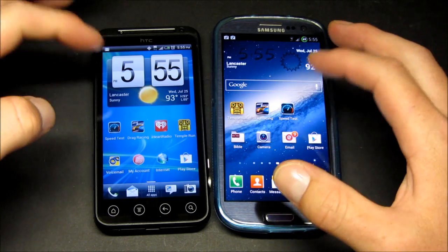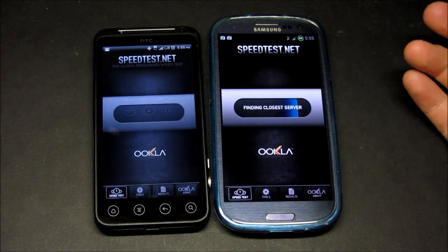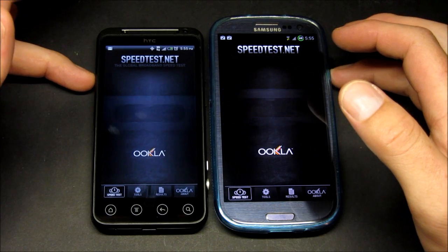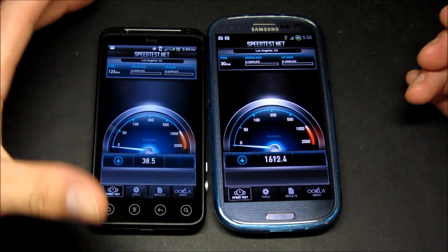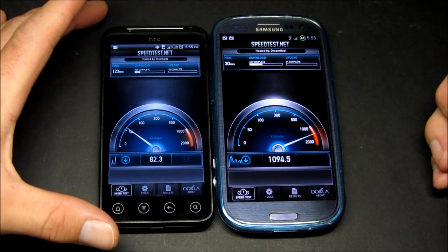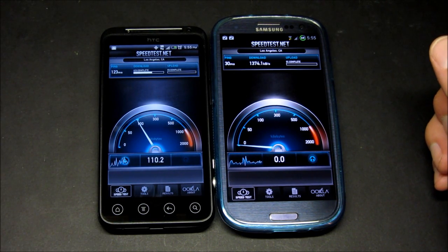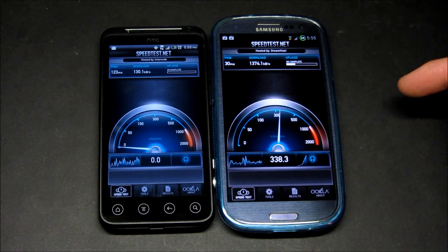So I thought it might be fun or interesting to go ahead and do a speed test on both phones since they're running on the same network. You can see they both have really great signals. Go ahead and begin the test and see what we come up with. You can tell how much more brilliant the screen is on the Galaxy S3. Seems to be downloading at a much faster rate. And they both are measuring kilobytes per second.